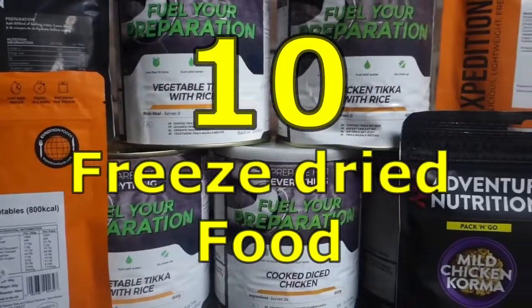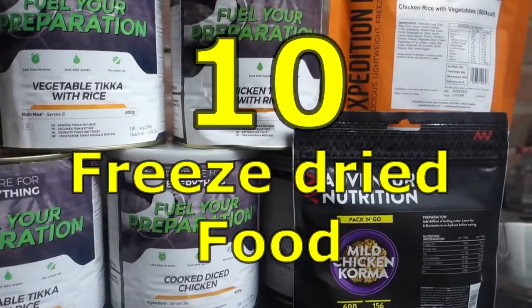Number 10. Freeze-dried food. Now you can get freeze-dried food in pouches or in tins. Now there's a huge variety of pouches out there. We've got a few in the shop. Fuel and preparation, adventure nutrition, plus your expedition foods. These are great. They're individual meals. They come in many different varieties. These are also great in the individual pouches as a trade-in or a bartering item.